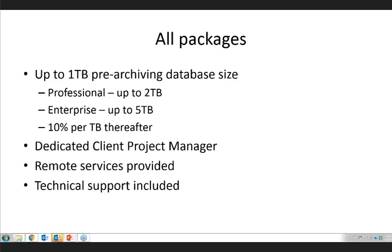So in all of the packages, as Mike said before, there's a one terabyte limit for the first 3 packages, and then for the top 2 packages up to 2 terabytes, and then for the enterprise package up to 5 terabytes. So if you do want one of those packages, but you do have more data, then there's just a small increase in terms of 10% per terabyte thereafter, and that's just because the purging and archiving process will take longer and take longer to manage as well.